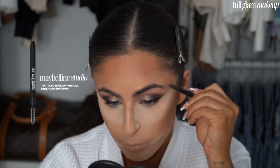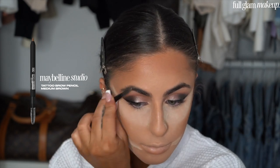For my brows, I'm using the Maybelline Studio Tattoo Brow Pencil in medium brown.